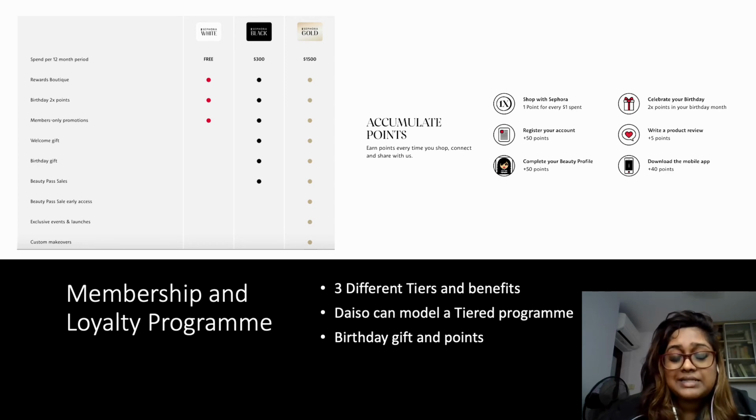And what this does is that when you accumulate a certain number of points, you're able to use it in reducing your amount while making purchases. And this definitely will be something that customers will be more inclined to.